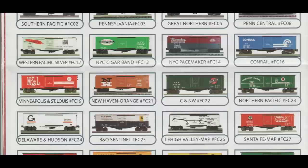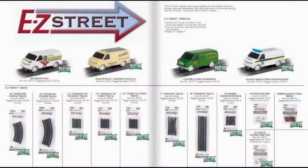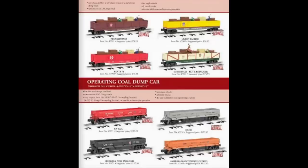from the catalog. The 2012 catalog included several new items, including a scale-sized 10-wheeler steam locomotive, plus several items from K-Line that Bachmann had purchased the tooling from Lionel, including a return of the K-Line Super Streets, now called Easy Streets by Bachmann, as well as several operating cars and motorized hand cars.